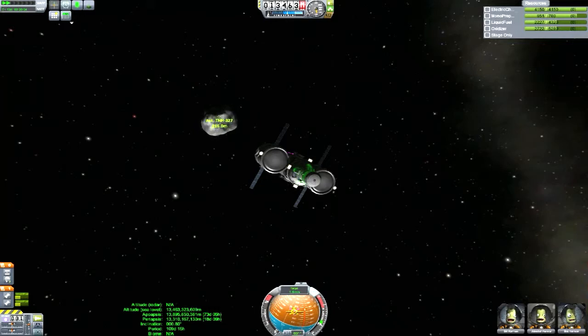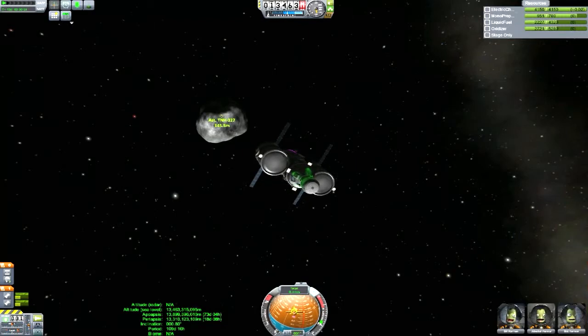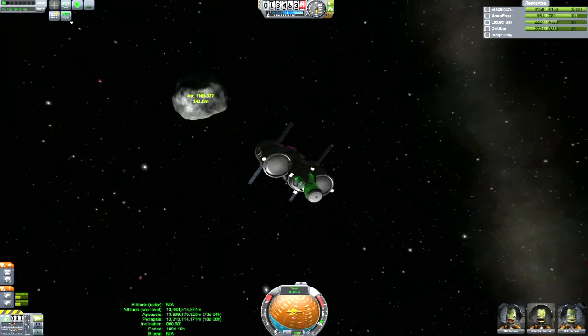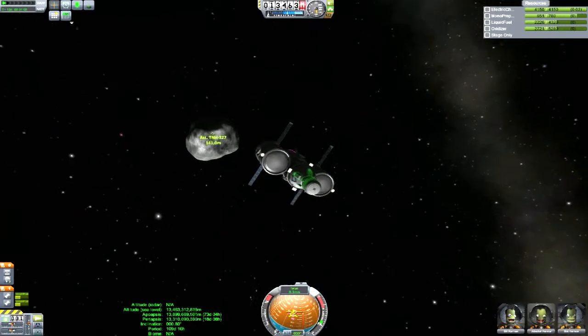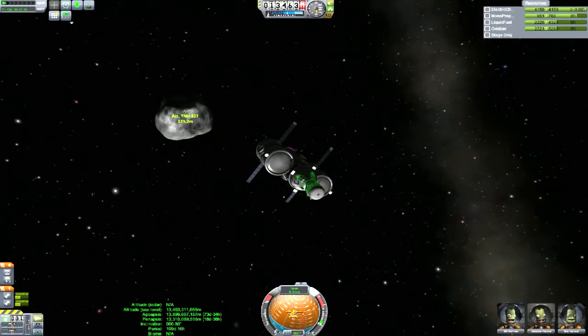If you're going to use time warp, use it very gingerly. Do not time warp, I would say, past 2 times. Oh, the second arrow. Went 4 meters a second. And let's go ahead and drop that even further. And because we are so close, target center of mass. Okay.